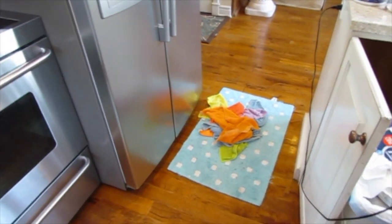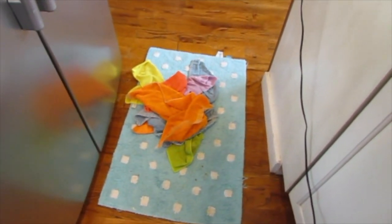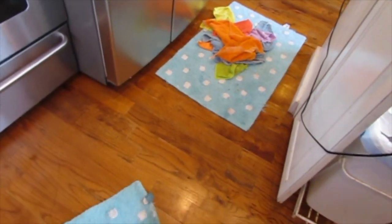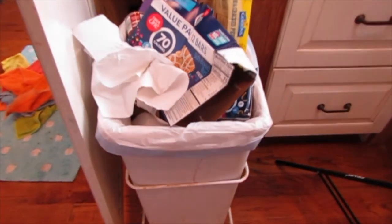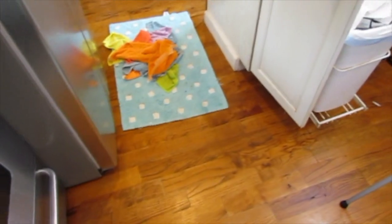Show you how many towels I've used just by cleaning up the kitchen. My goodness. So now I'm gonna work on the refrigerator. Take this down to the laundry room. Look how much dirt is on my rugs. Gross, gross, gross. I'm going to get this trash ready for the hubby to take down and wipe the outside of my trash can off. And then we will sweep and mop. And then we should be finished.